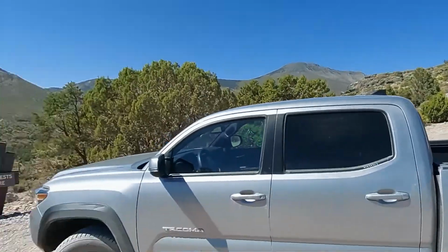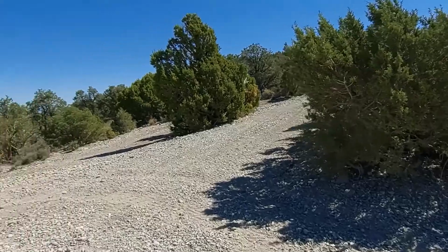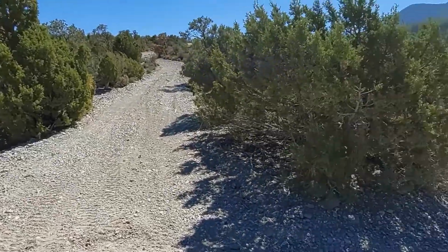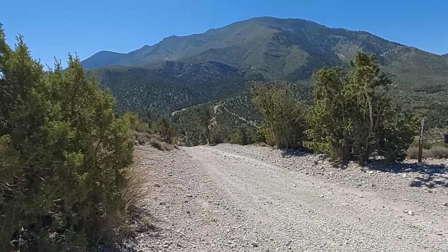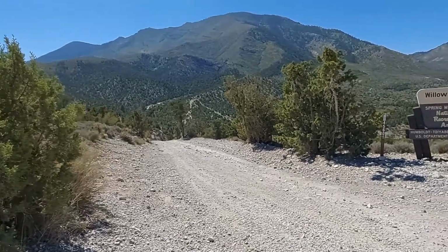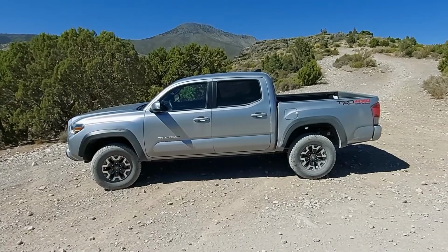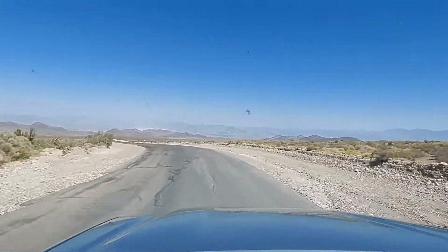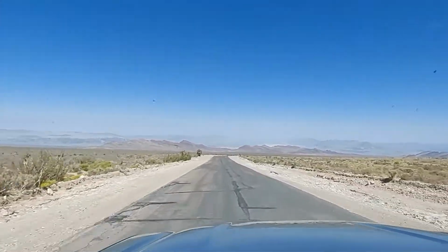Yeah, there's plenty of other trails, I guess we'll call them now, to take, but not in this here Tacoma. That looks like fun over there, but I'm not that brave. If it were my own truck, sure. But it does pretty good off-road. Yep, back on pavement. All right.